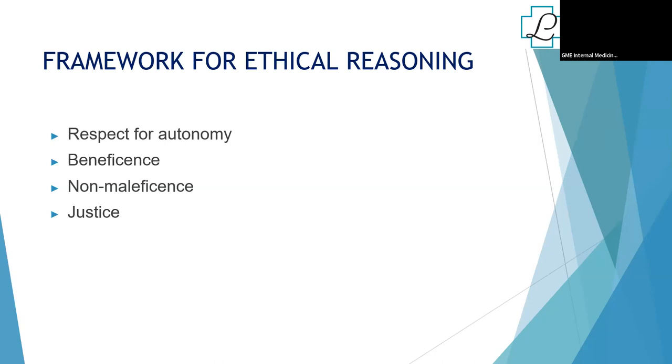Beneficence is the rule that mandates all physicians and healthcare professionals to act in the best interest of the patient. And non-maleficence is the instruction that we have to do no harm. And justice is providing healthcare resources for all people equitably, and at the same time treating every patient well and fairly. But the thing is, we cannot always go through all these ethical rules for each patient, and many times these rules go at odds with each other.